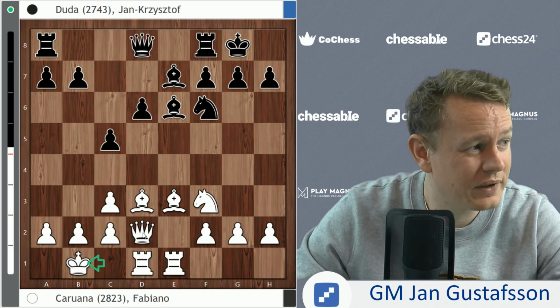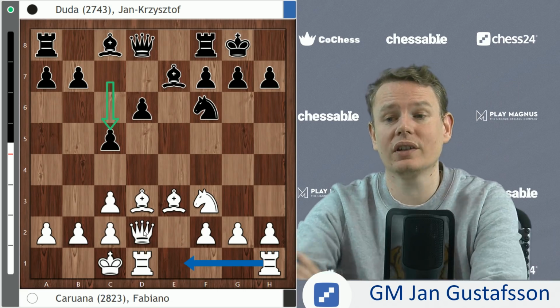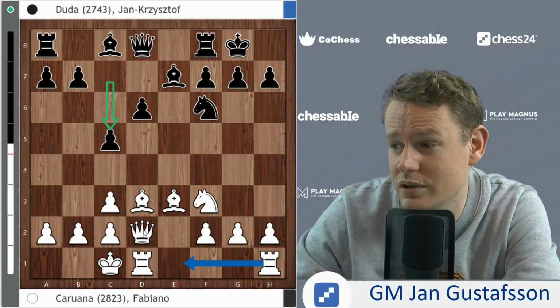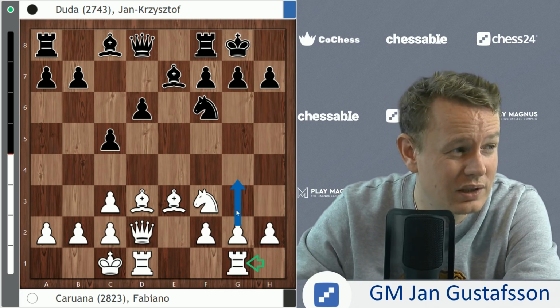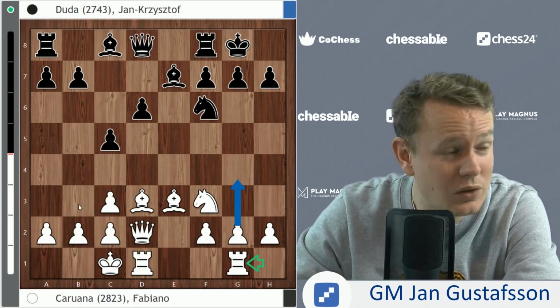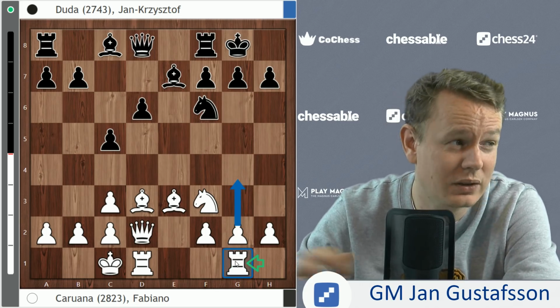Was another draw. This time around, Mr. Caruana has very different intentions, and he plays a spectacular new move here. He plays the move rook h to g1. The idea is not very subtle, but quite efficient. He wants to push his g-pawn, and he's very much announcing this by playing rook g1.